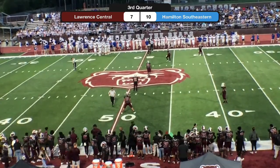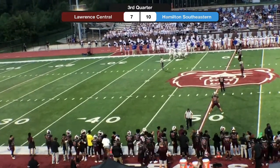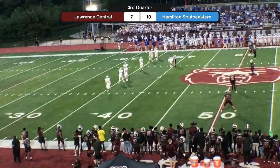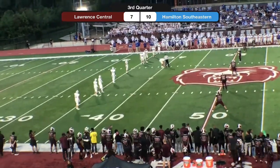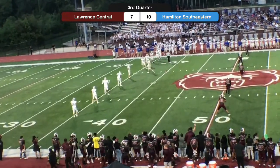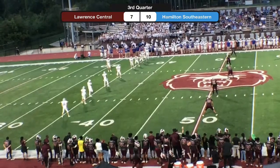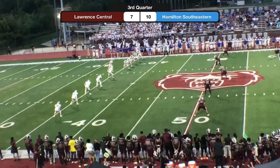Welcome back into Indianapolis, Indiana at Lawrence Central High School, where Lawrence Central is hosting the Hamilton Southeastern Royals. Hamilton Southeastern is up 10-7 here with 6 minutes, 25 seconds left in this third quarter. All 10 points from Hamilton Southeastern have come in these last 5.5 minutes. A lot of momentum shifts, as Hamilton Southeastern clearly has the momentum here.